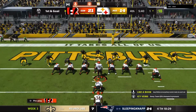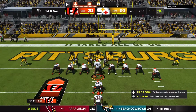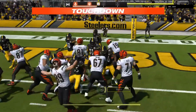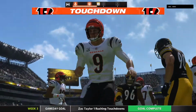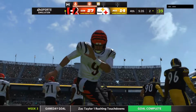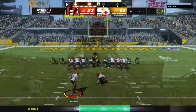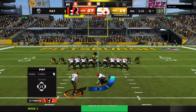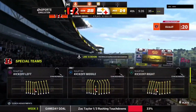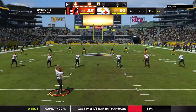So 1st and goal, 6 points here would go a long way toward wrapping this one up. Burrow going to keep it on the sneak, and he'll get in. He's over for the touchdown. Joe Burrow. His third touchdown of the game, number 9 on the season. And the Bengals are closing. Extra point by McPherson, up and good. And the lead now up to 14.